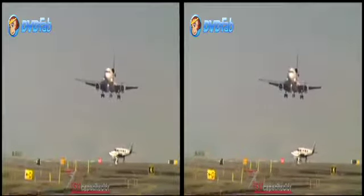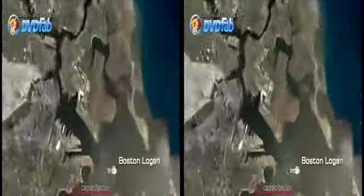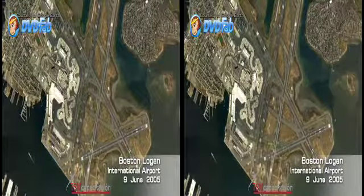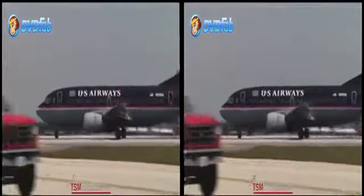And the system works. Most of the time, it works incredibly well. But we do experience lapses in awareness. There remain flaws in operations and breakdowns in communication. One such incident, Boston Logan International Airport, 9 June 2005, involving Aer Lingus on runway 15 right and US Air on runway 9.